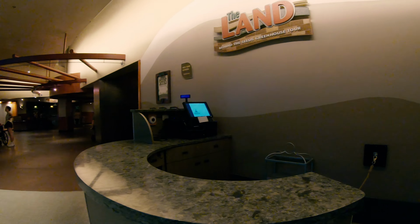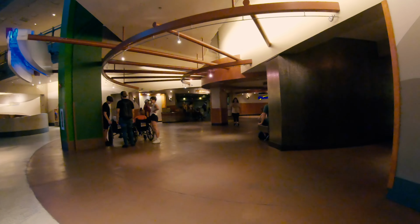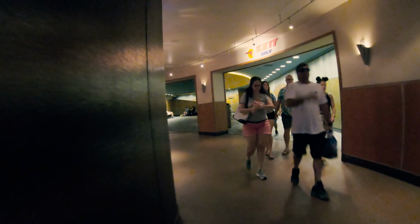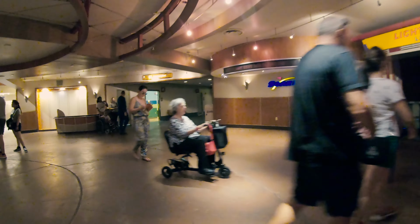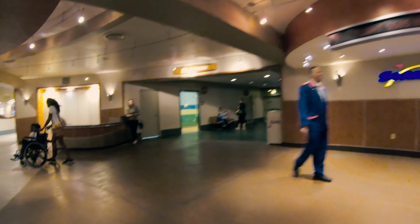And now I'm walking through the queue line for Soarin'. This is probably my favorite ride here in the land. The ride vehicle is similar to the Avatar Flight of Passage ride over at Disney's Animal Kingdom, which is a sister theme park. But I actually prefer Soarin'. I think Soarin' is the better attraction. The Soarin' ride vehicles simulate flying in a hang glider, and it's just a lot of fun. I definitely appreciate that ride. I think it's one of the better ones.